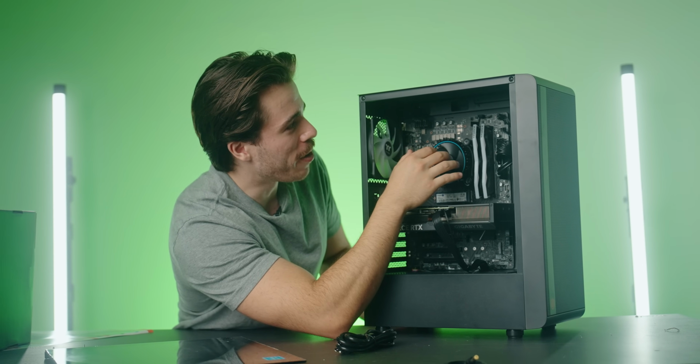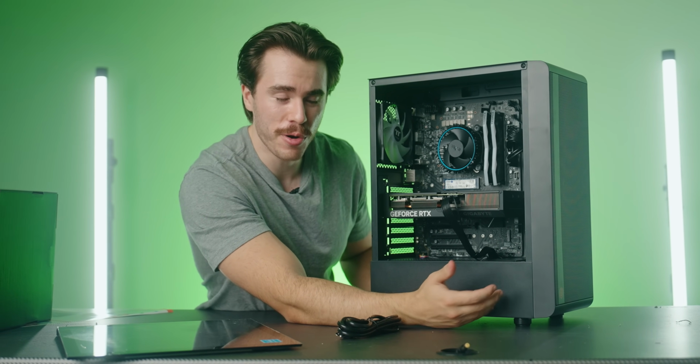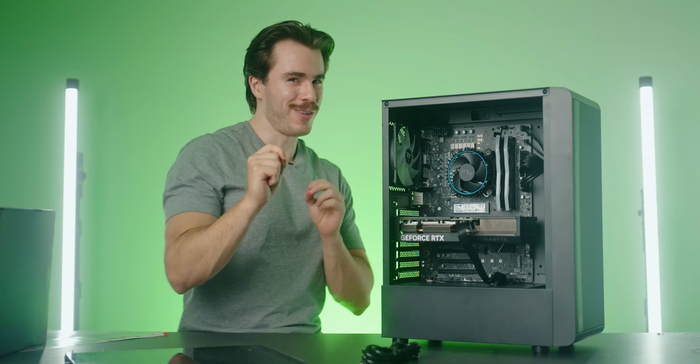But if you wanted to upgrade it all, you've got plenty of headroom up here to throw in an aftermarket water cooler if you wanted to upgrade from this i5 at any point if you own this PC, or if you win it, because remember, you can win this PC.